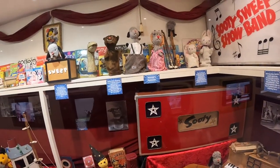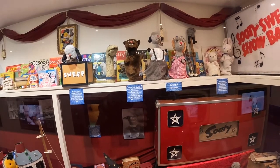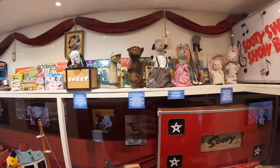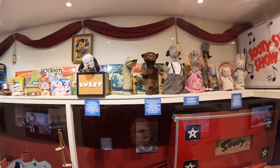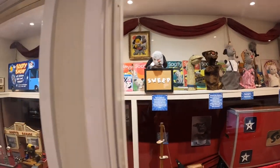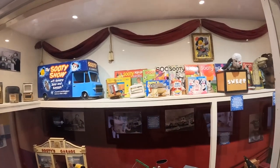Sweep's parents. Butch the Bulldog, a lesser known yet iconic character. He was often rude, referring to Harry as Mr. Cornet or Mr. Corset. Sweep and his box there. Oh, yeah, this is fantastic.